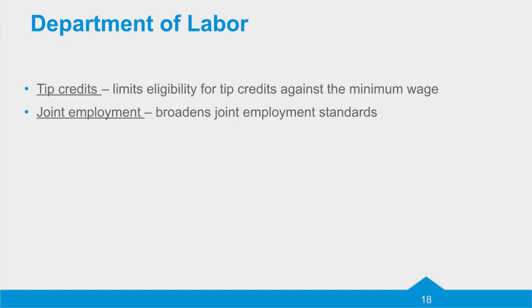Now, it's been resurrected with some modifications, and so under the revised rule, tipped employees are divided into three categories. You're looking at those who are doing tip-producing work, directly supporting that work, and work that is not a part of a tipped occupation. And depending on the time that they're spending, you may or may not be able to apply the tip credit rate to that work. So it's important that if you are applying a tip credit, that you are aware of and reviewing your policies against this Department of Labor update.